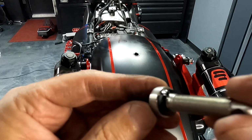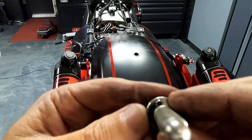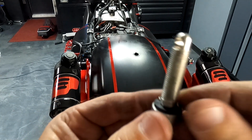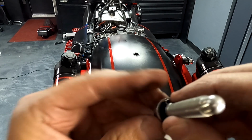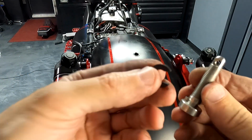There we go. Alright, the BMC Santoro unit has the same clip right here. So I'm just gonna remove this. I'll drop this in from the bottom and then I'll put the clip back on. The clip goes on easily, I just do it with my fingers. Perfect.